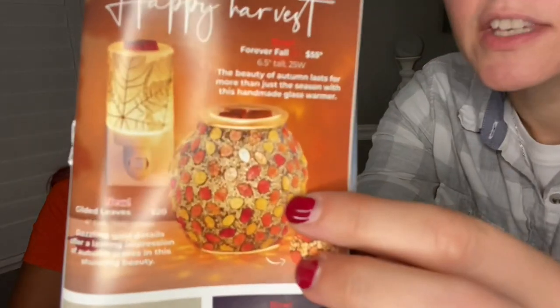Forever Fall. Now this one is 6.5 inches tall, 25-watt bulb. It has the beauty of autumn. Look at that. Can you see it? So pretty. It doesn't do it justice. All those are individually placed.